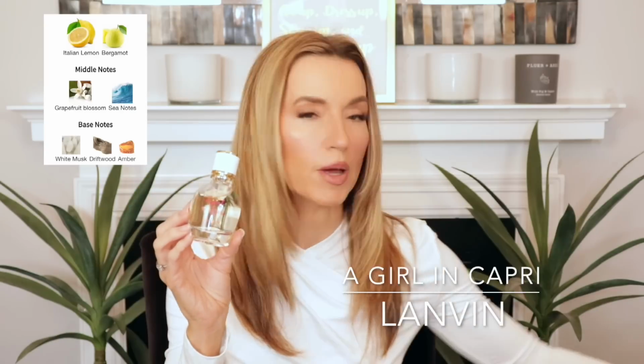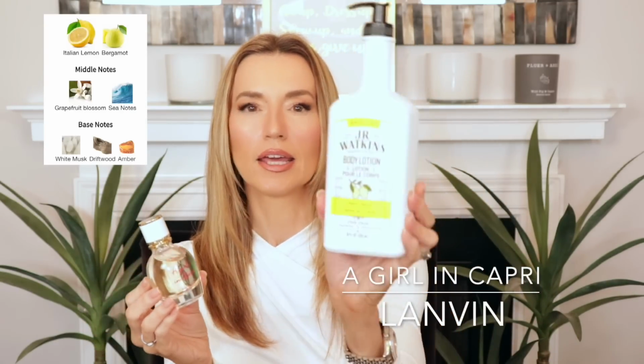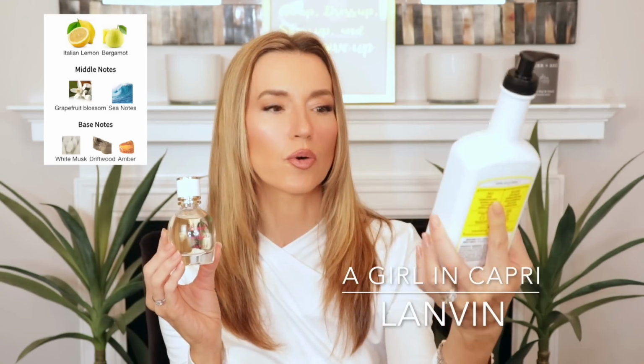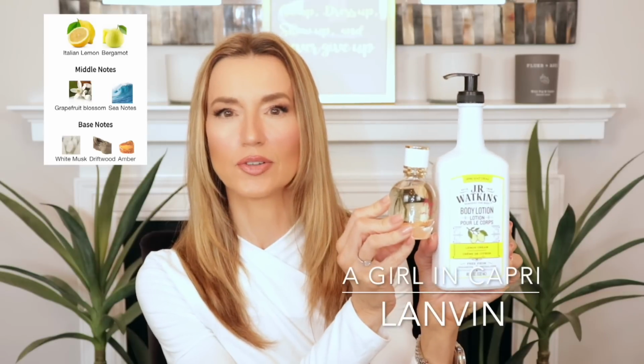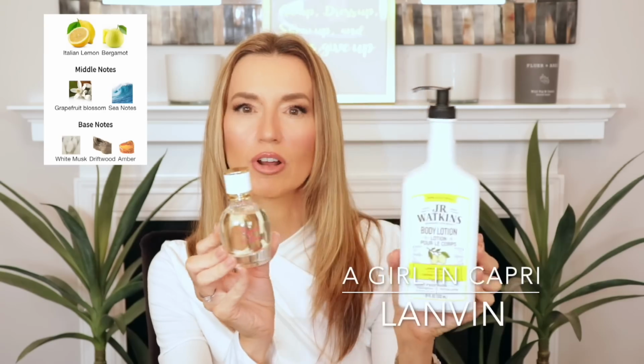And if you want to go from lemon icy to lemon meringue pie, I will add this lotion. It's from J.R. Watkins. I got this from the grocery store. This is lemon cream. Oh my goodness, you put these two together and you will smell like a lemon meringue pie. It's one of my favorite combos in the summer.